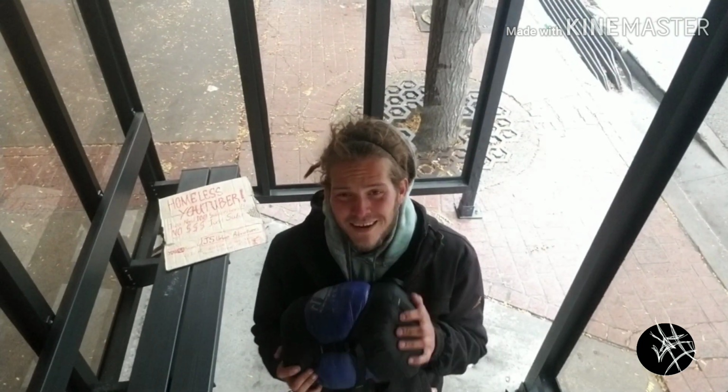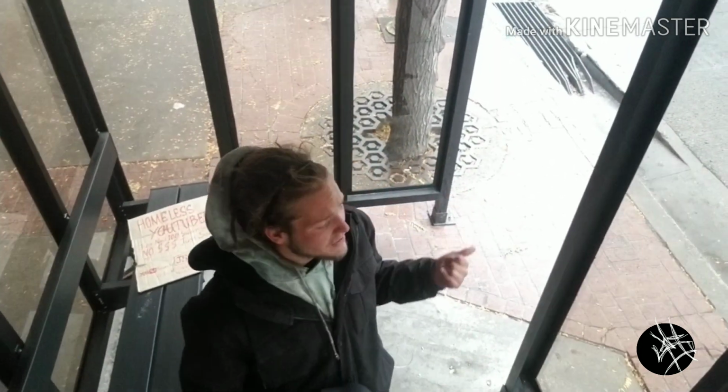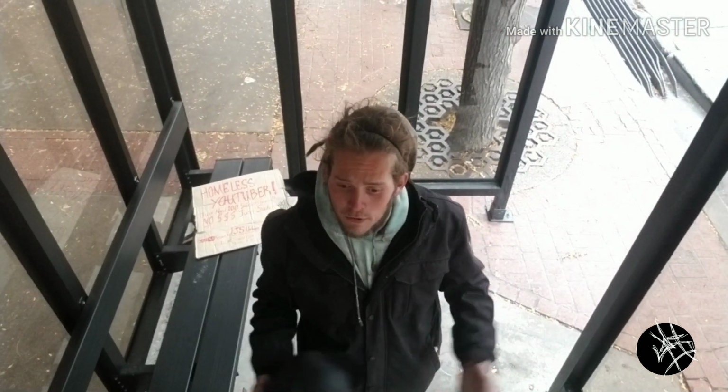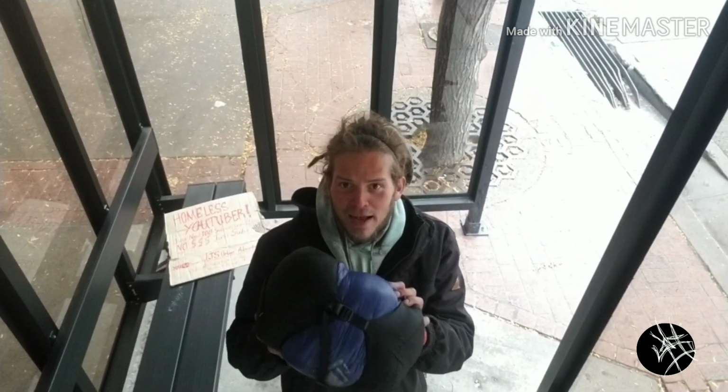So, here it is, the Hyke and Byke Eolus sleeping bag. I hope the lighting's okay in here. I'm inside one of those bus things because we're having the first snowstorm of the year. I figure what better time to talk about a cold protection sleeping bag.